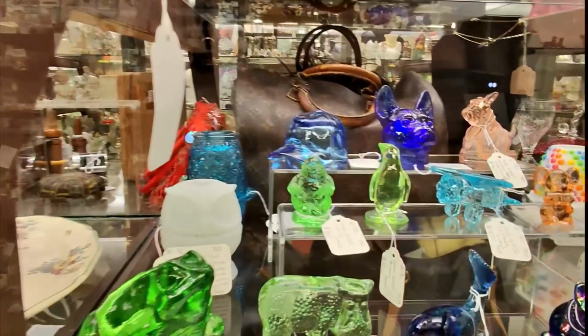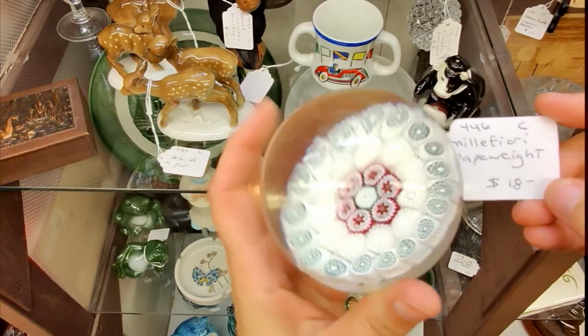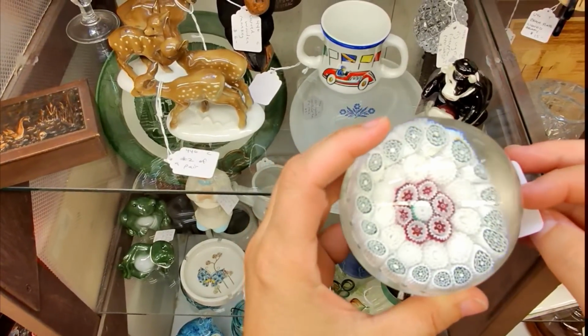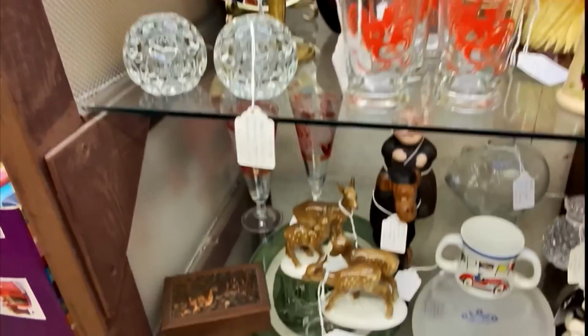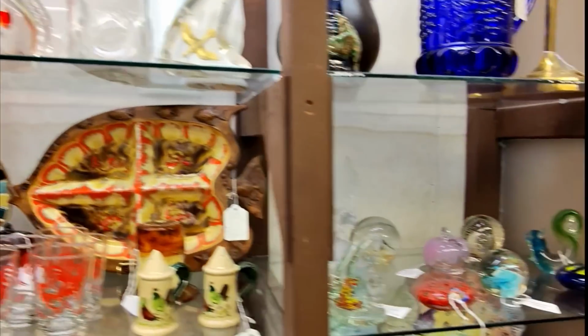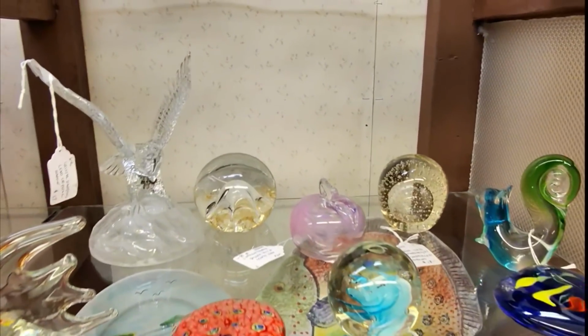And then of course up here there was some more animal figurines, a lot of Mosser ones. And look at that frog. Now this paperweight is intriguing me because it definitely looks Murano in style, and the Millefiori looked to be Murano, but the base was polished but cloudy, if that makes sense. So I can't say with certainty that it is Murano, but it was only like $15, so I did pick it up because I still liked it.